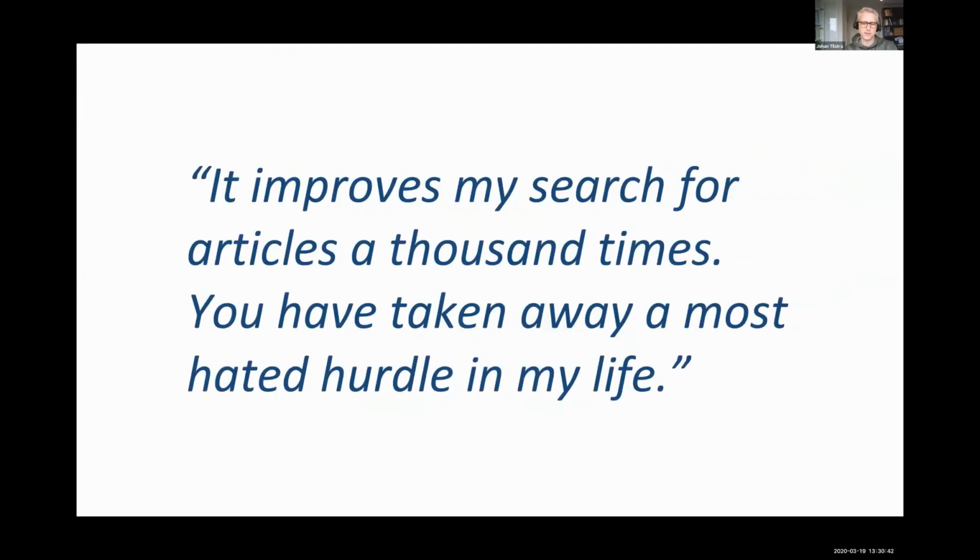And when we built a prototype like that at Utrecht University Library, we did ask for a lot of user feedback, and this was one of the quotes that we got: "It improves my search for articles 1,000 times. You've taken away a most hated hurdle in my life." And yeah, taken for granted, most hated hurdle in my life. It's still a relatively small issue, of course, but again, for patrons, it can be quite cumbersome.